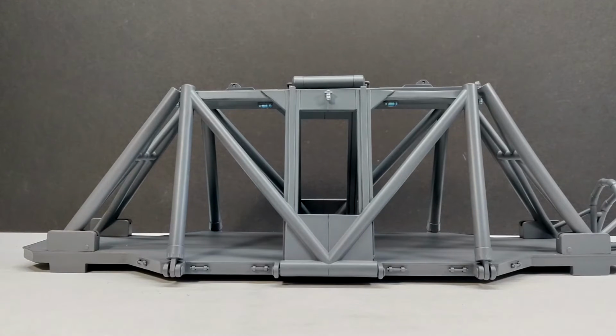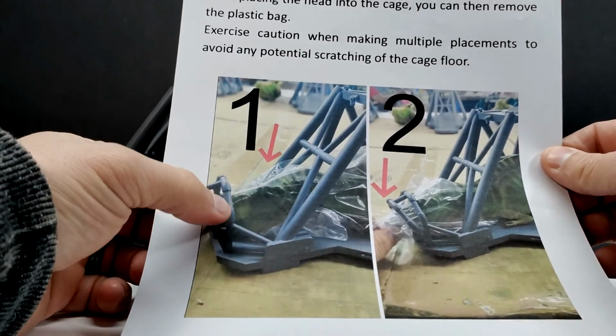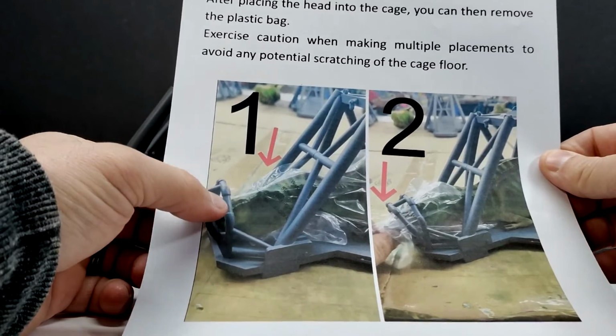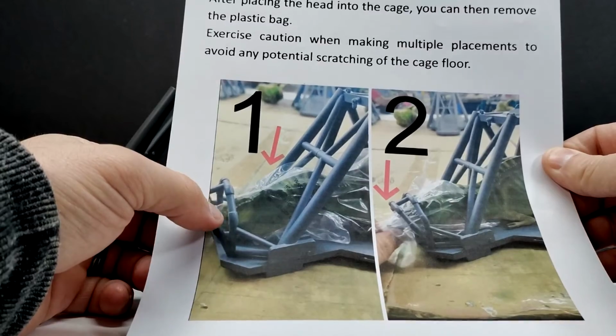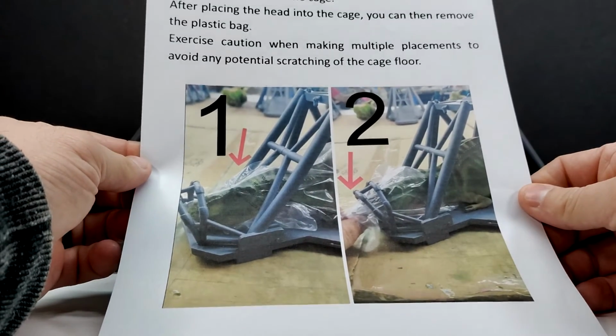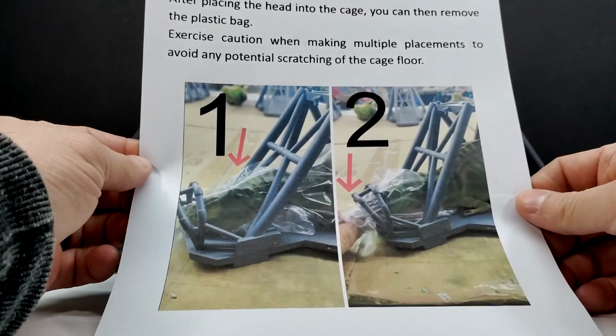But I do want to get the T-Rex inside, of course, before we do any size comparisons. I just feel like when the model's complete, that's probably the best way to do it. There is a little sheet of paper here that actually tells you how to put the T-Rex into the model so that you don't scratch anything up as far as the paintwork of the T-Rex or anything, because it is a resin model, so of course if you're a little rough with it, you could very easily scratch the face of the model and everything, so you don't want to do that.